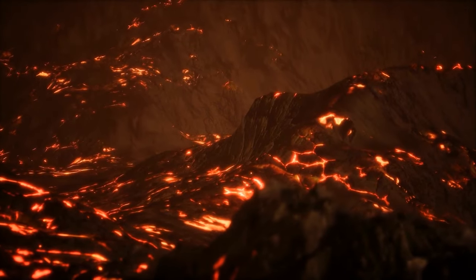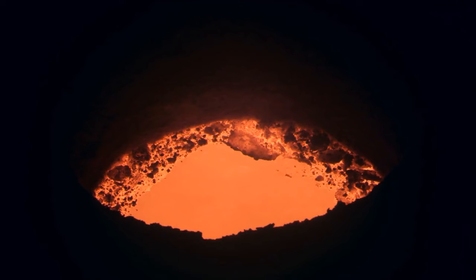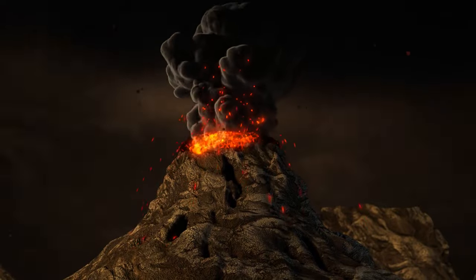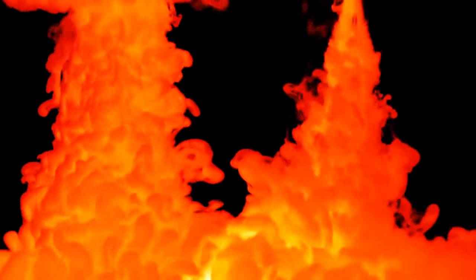Lava is red, sky is blue, I'm on Brightside, and so are you. Okay, I made that up. But the part about the lava being red can change. That's true, especially if you see the lava flowing from Kawah Ijen volcano located in Indonesia. It has a typical red color during the day, but at night, it turns luminescent blue.